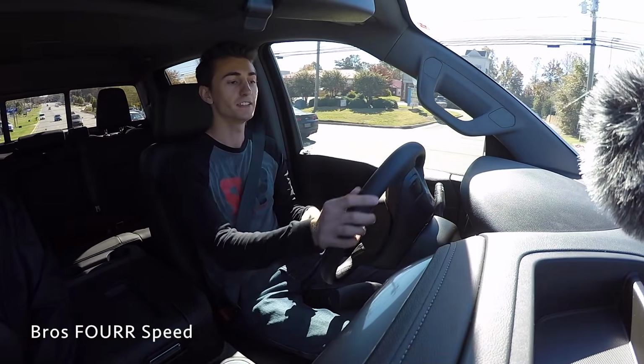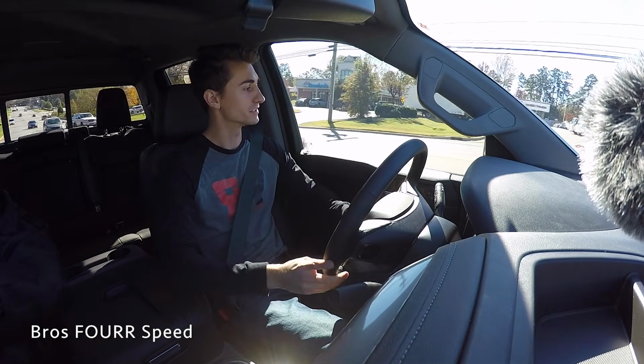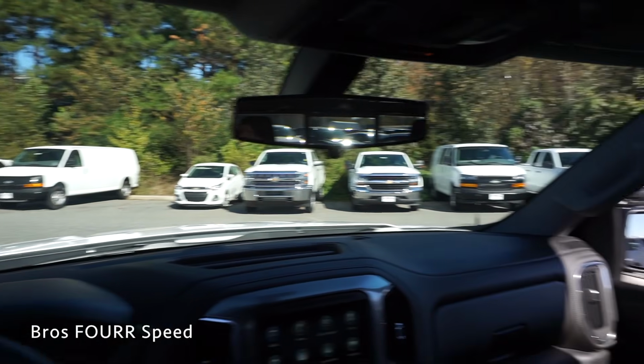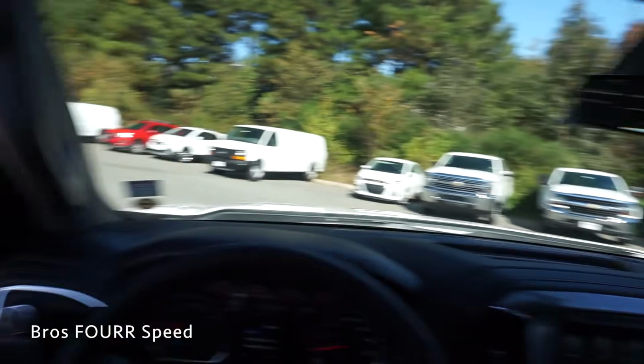Alright guys, so we are now in the 2019 Silverado. Going to take it out for a spin to see what this thing has to offer. First thing, going over visibility. Really easy to see out of a lot of these trucks nowadays, just very open. You have a lot of glass, so it's really easy looking over the front. And then looking over your left and right shoulder equally has good visibility.